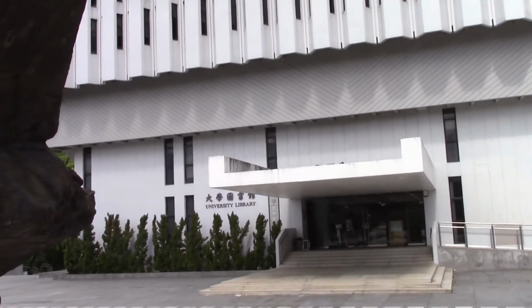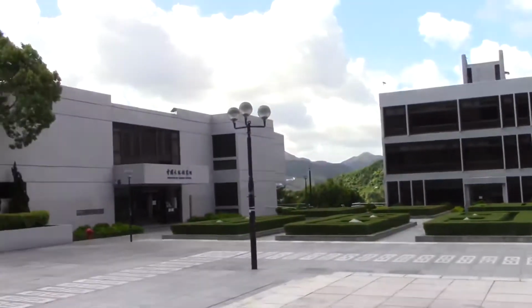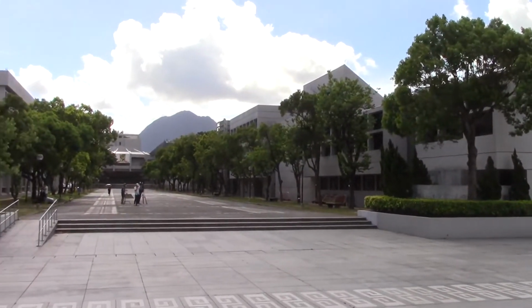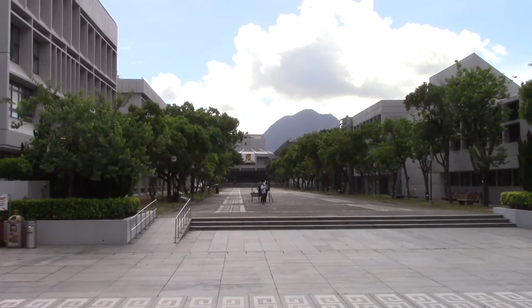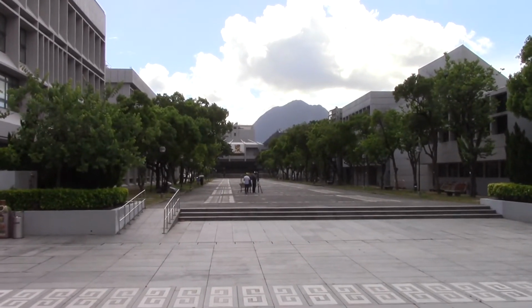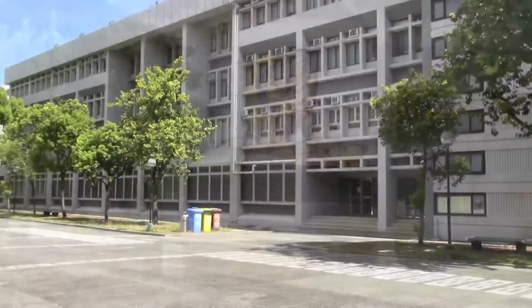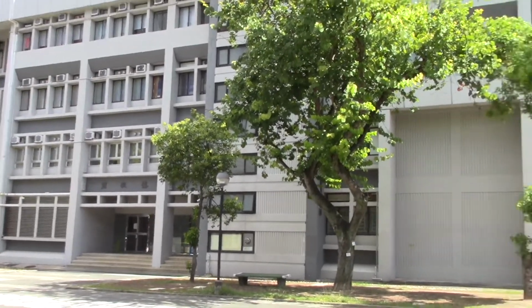So we get up from the library. It's alongside the University Mall. We can see the Chinese Culture Institute, Arts Gallery on the right hand side, and then left hand side the IT section and the Science Center. Here we go. So on the right hand side is the Computing Center.